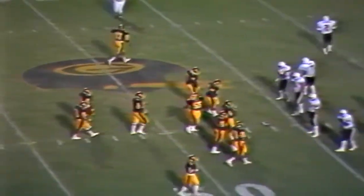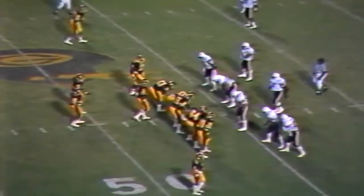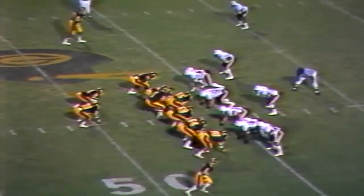Second quarter, Air Force 14, New Mexico 3. Second quarter, Utah 31, UTEP nothing. Those scores from the West.